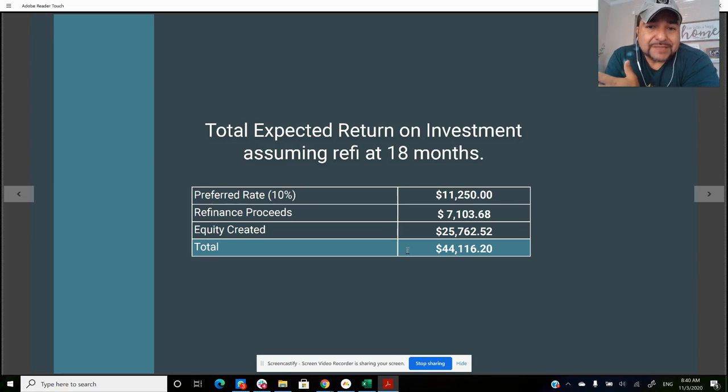So total expected return on the investment, assuming a refinance in 18 months: preferred return, 10%, $11,250. Refinance proceeds, $7,103. This is tax-free. Equity created, $25,762. So your total return on 75K ends up being $44,000. It's not bad, it's not bad at all.